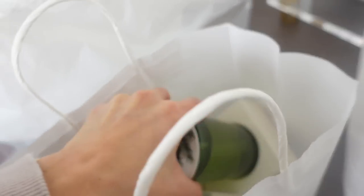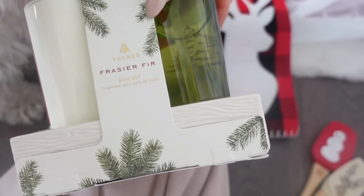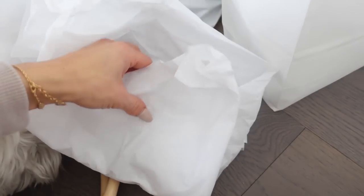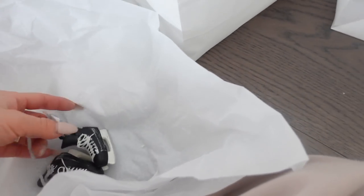And then I just thought these were really cute for the kitchen. So I got, I think, two of them. One's a different one. Reindeer. Thank you, Max. And then I thought this would be nice for our kitchen, a little soap set right here. I just loved the green, and it comes with a really nice little stand at the bottom, the hand soap, so I got that. And then I'm not sure what's in here. Oh, okay, so I thought this would be cute for Ryan, little skates. They actually do look like his actual hockey skates, you guys. So that's perfect. I got those.